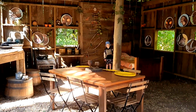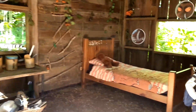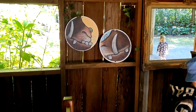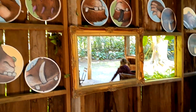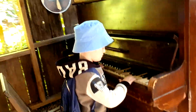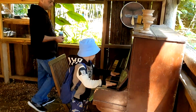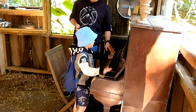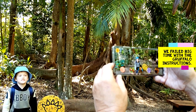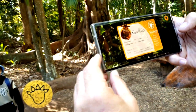What's he got, a teddy? Whoa, look at the Gruffalo's house. He's got his own bed with a Gruffalo quilt. Wow. Daddy. You're very musical. All right, we'll see what instructions it gives us to do. Oh, you got a prize, did you? A little certificate. That's it.